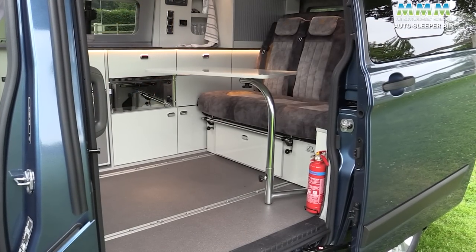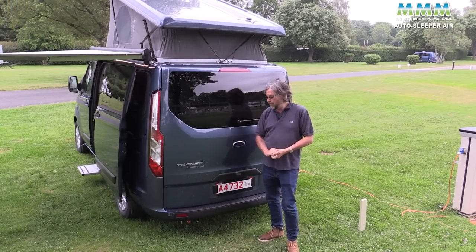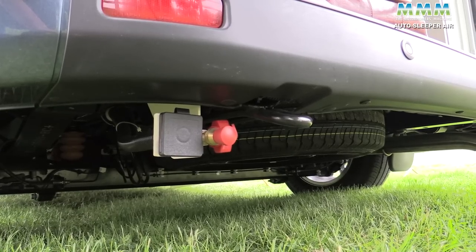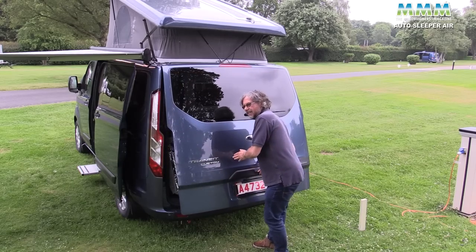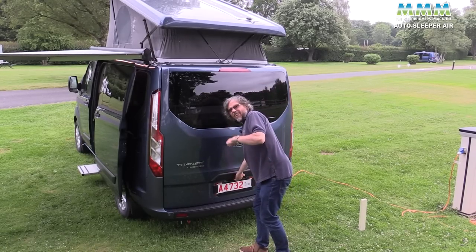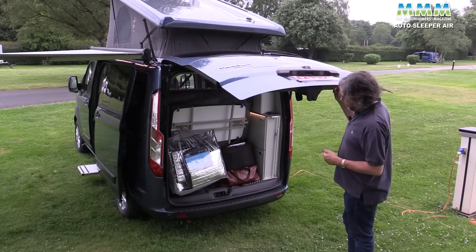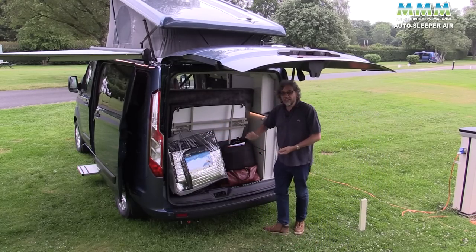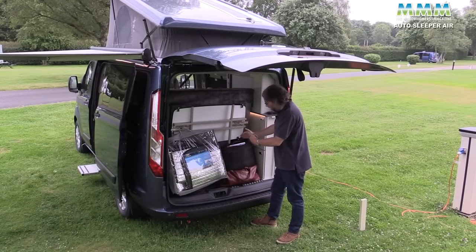So far we've looked through the sliding door, but we haven't looked through the tailgate. Before we do, just note that there's an external barbecue point down under the back bumper. And also, listen to how the tailgate shuts. It doesn't have that nice thunk of a Volkswagen, but generally, not much to criticise on the Transit Custom, and it certainly looks the part. Right, now, this is with the seat right back as we filmed inside. So a little bit of boot space.